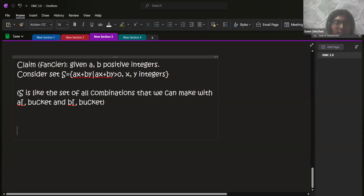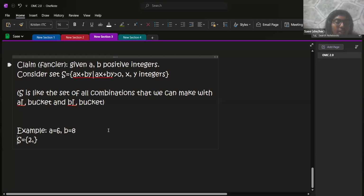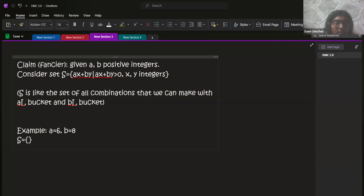So if we look at, let's say, A is equal to 6 and B is equal to 8, like earlier, then we are looking at AX plus BY, all the numbers of the form 6X plus 8Y, which is basically all the combinations that we can make with 6 liters and 8 liters. So what are all the combinations? So S will be equal to 2. We know that we can make 2, right? Because 8 minus 6. So the fancier way to write it is 6 into minus 1 plus 8 into 1.